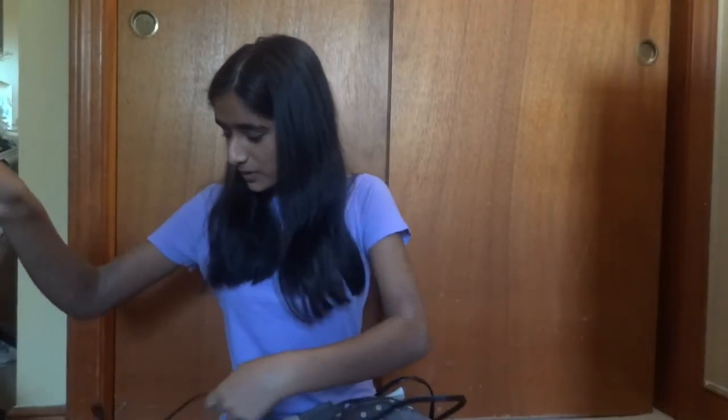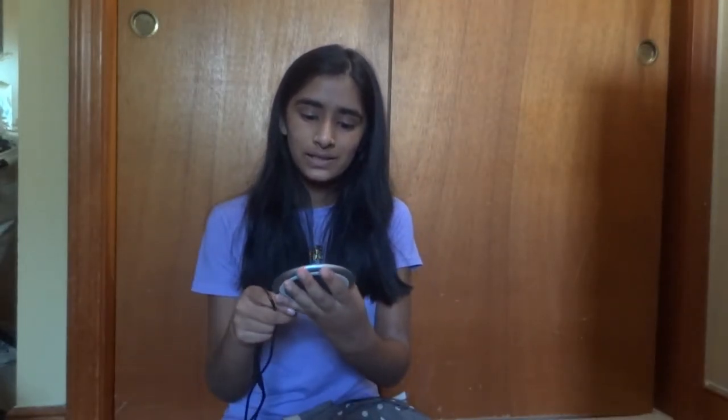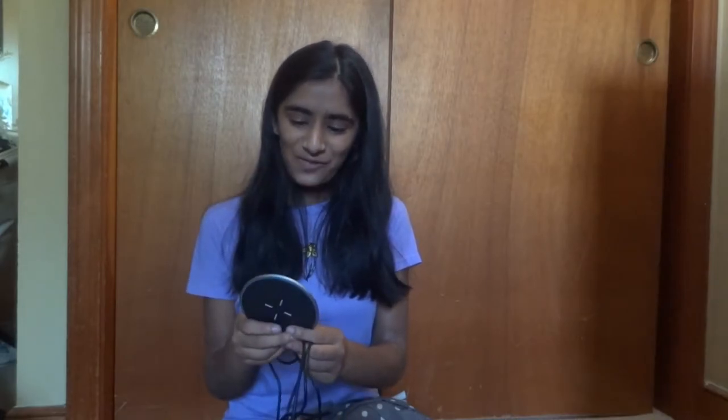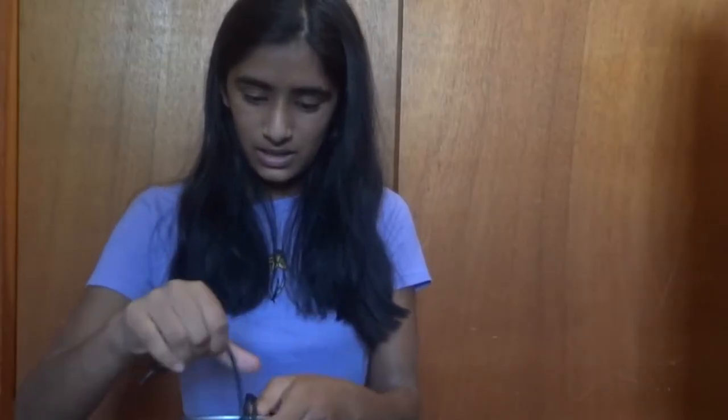So, the first charger I packed was my wireless phone charger. Yes, it's wireless. I got it for free, I don't know. But it's a wireless phone charger. I find this more useful than an actual phone charger because when I wirelessly charge it, I get to listen to music at the same time. So I packed that, and I'm just gonna roll it up.